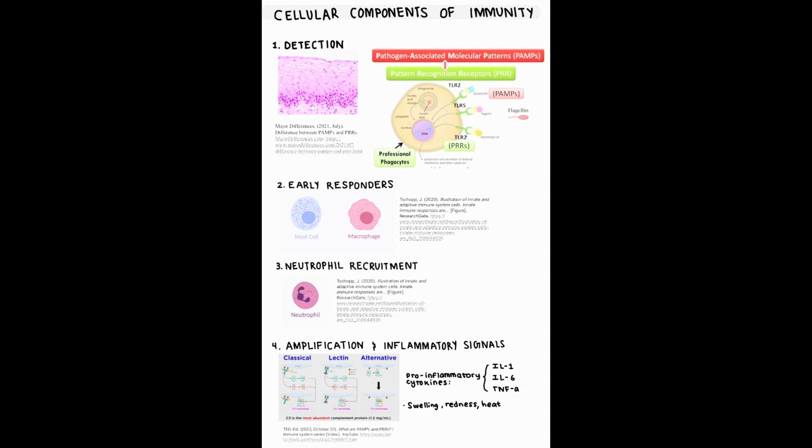the infection site. The third step is the recruitment of neutrophils, which will arrive in large numbers via chemotactic signals such as IL-8. They'll perform phagocytosis and release toxic molecules such as ROS, lysosomal enzymes, and NETs. The next step would be amplification, as the complement system enhances phagocytosis and triggers inflammation, as well as recruiting immune cells, while pro-inflammatory cytokines will amplify local and systemic inflammatory responses to help combat S. aureus.